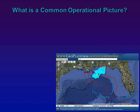Okay, now jump to the common operational picture. How am I doing on time? Have I got plenty?